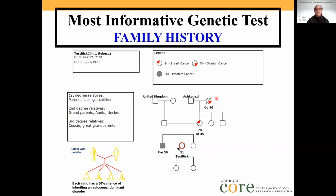Is there a pattern of cancer over more than 1 generation? And are these cancers associated with a hereditary problem potentially? And I'm looking for red flags like young age of onset or what's their ancestry, and could that potentially associate them with an increased risk for having hereditary breast and ovarian cancer.